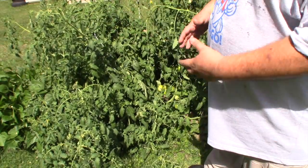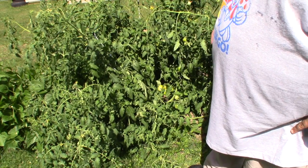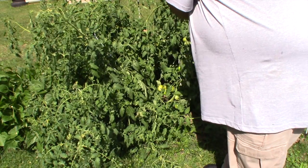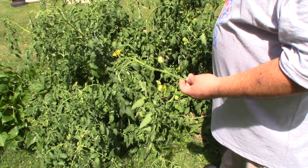So I sprayed a little BT on them so we don't get the tobacco or the hornworm, and I'm just going to let them go. Oh, I just broke off that one's growing tip. All right, that's okay. There's plenty more growing tips.